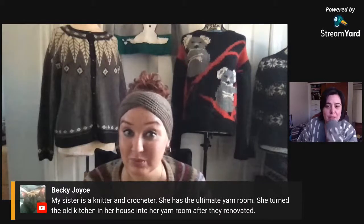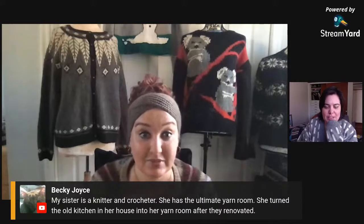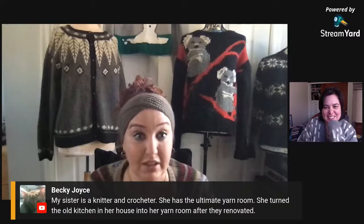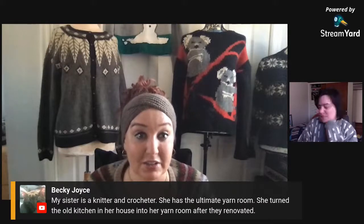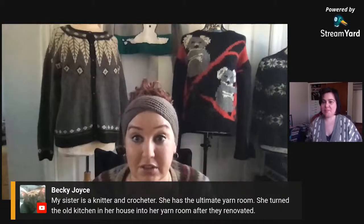The room I'm in now is my yarn room. You can't really see it, but I have been slowly installing different yarn storage units in here. Yeah, I bet your sister's old kitchen yarn room is pretty big too, but with the old kitchen. Wow. That is pretty awesome.